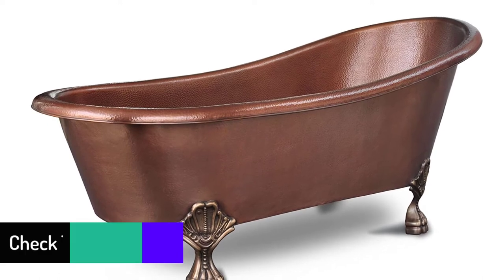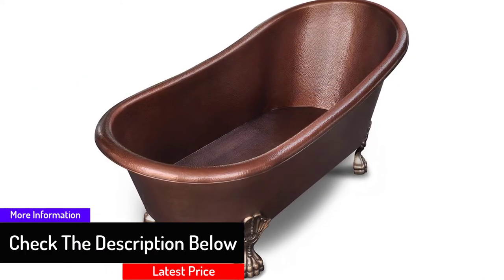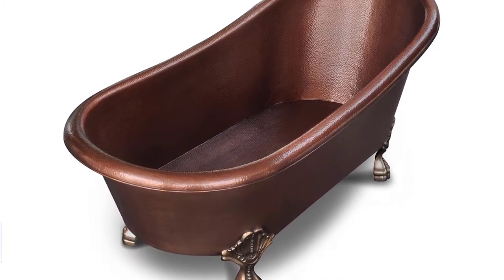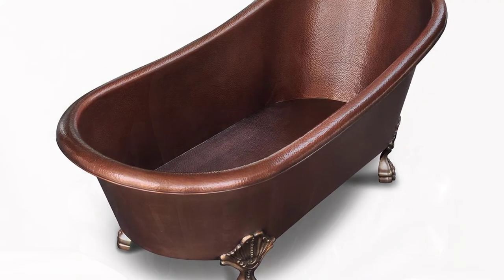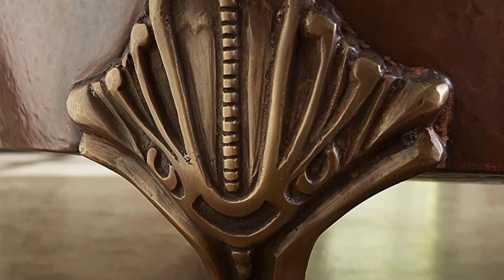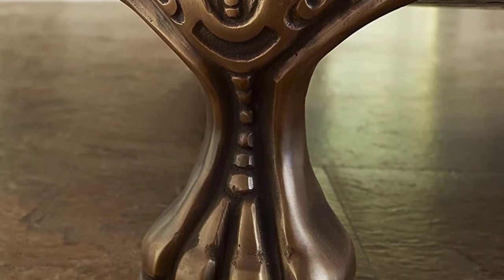You don't have to bother about it turning green either, as it is coated with a lacquer to ensure it stays looking great. It features a strong and beautiful solid brass bathtub drain and overflow kit that looks beautiful with copper bathtubs. It is easy to clean and maintain. This bathtub provides enough room for tall people to stretch out.